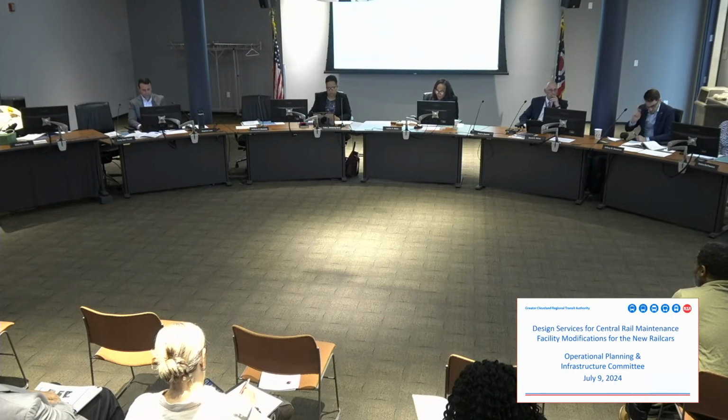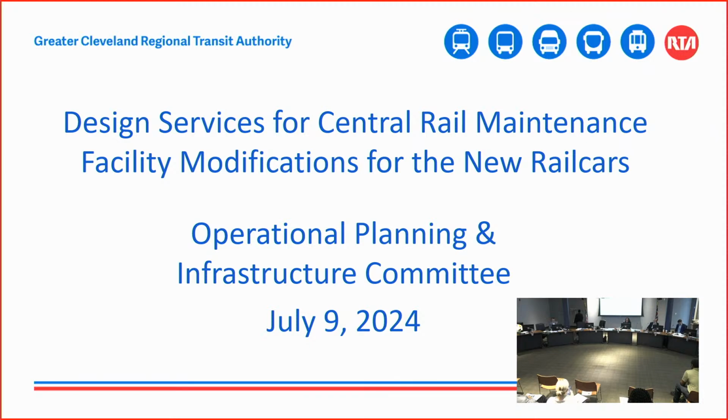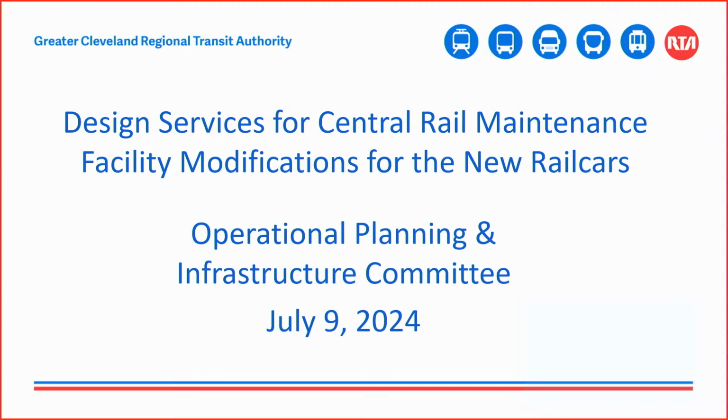Up next, we have another RFP procurement, a competitive negotiated procurement for design modifications to the Central Rail Maintenance Facility for the new rail cars as well. The presenters will be Mike Kapek, Engineering Project Manager for Facilities, and Jonathan Lawley for Project Contract Management for Procurement. Thank you so much. You have the floor.